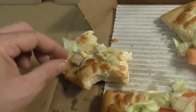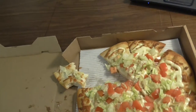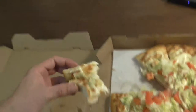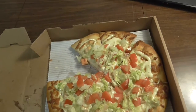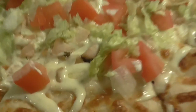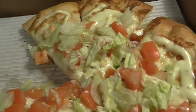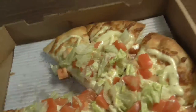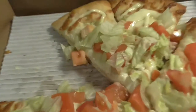Ingredients are fresh. Definitely taste the chicken. I was gonna add bacon to it, it's what I should have done. Should have added some bacon, ladies and gentlemen. It's pretty good pizza. Need some kick, something to kick it up a notch. It's my opinion.